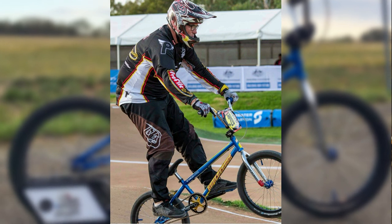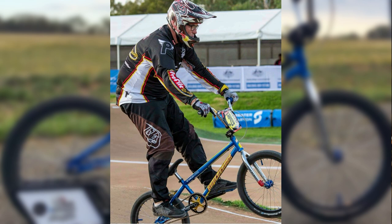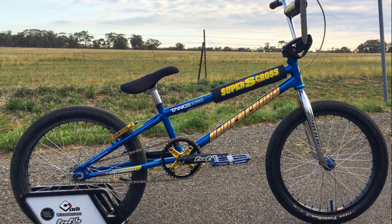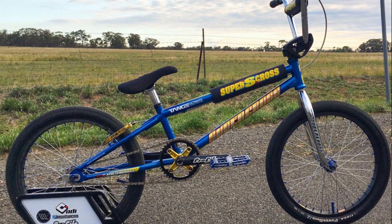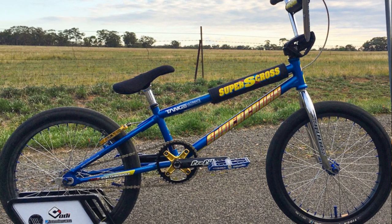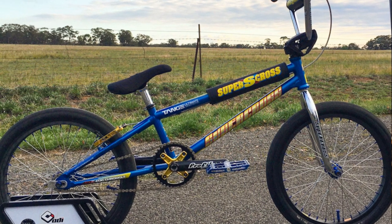All the way from Australia sent this bike in, showed love to sugarcane.com and the Bike of the Day series. Yeah! Gotta love that blue and gold colorway that he's got going on with this bike. It just came out real dope. Got the chrome accents on the front. It's got the pads on his bike too. Blue pedals, real fresh on this bike right here.